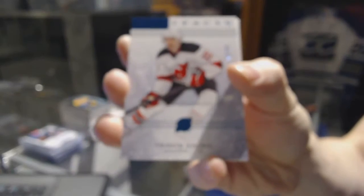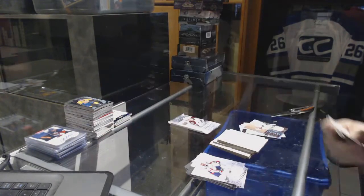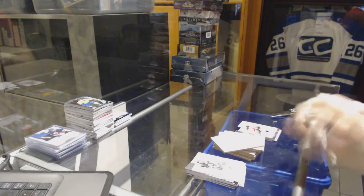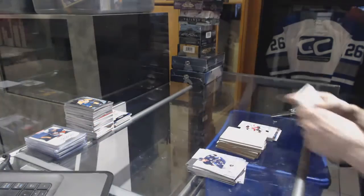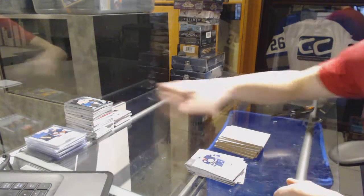We've got a blue parallel number to 85 for the New Jersey Devils, Travis Zajac. And we've got a goalie insert number to 999 for the Colorado Avalanche, Semyon Varlamov. All right, coming up next, the 1415 Showcase and SPA.